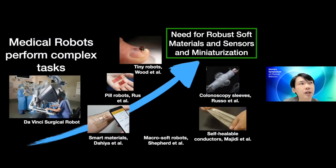And in medical robotics, I think medical robots have to perform very complex tasks. If you look at Da Vinci surgical robot as a platform, which is one of the earliest robotic systems that was brought through regulatory clearance to market. Of course, they're now a very, very big company, right? Hundreds of billions of dollars in market value.